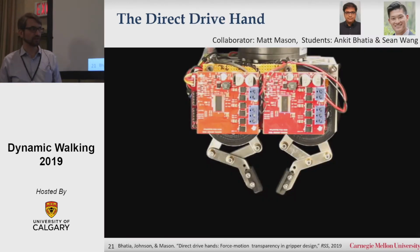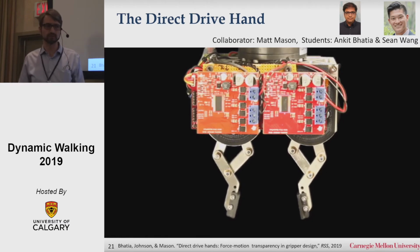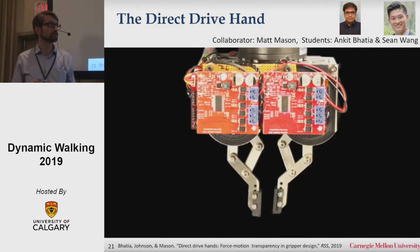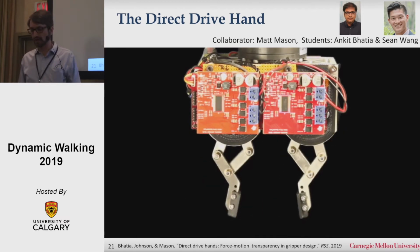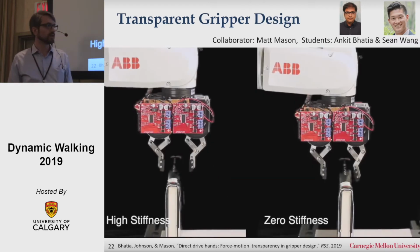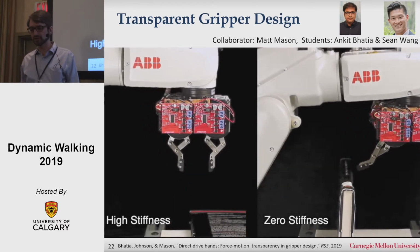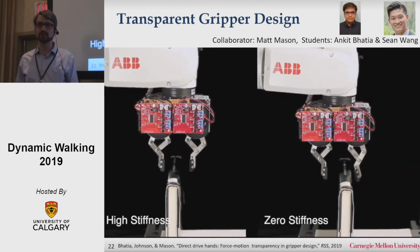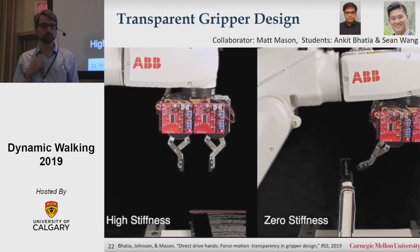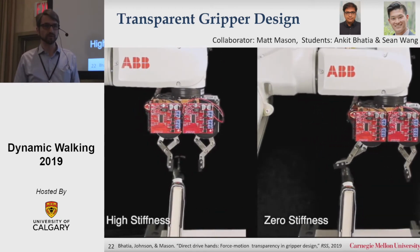The first is sensor design, and for this, I'll use our direct drive hand. This is a collaboration with Matt Mason's group. It is a 5-bar linkage, 2 degree of freedom per finger, direct drive servo gripper. What we like about direct drive, both in legs and in fingers, is the transparency. Because there's no gearbox, there's no reflected inertia, there's less friction, so we can be very transparent, very compliant with the environment. And what that gets us in terms of sensing is really good proprioceptive sensing. So we can feel the world without knocking over everything that we touch.